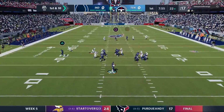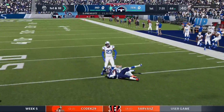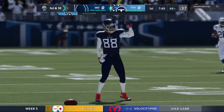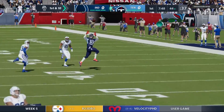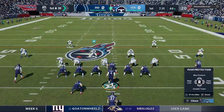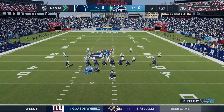Prescott on 1st down. He's got his man on the crossing route. And he'll get this one way up just shy of the 45-yard line. Give him 22 yards, and that's also where they snapped it from, the 22. Took just one play to move all the way to the 44 as they try again on 1st down.